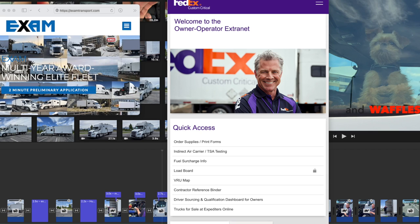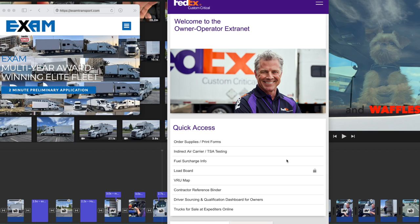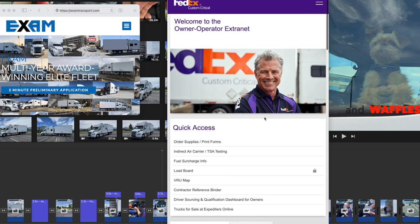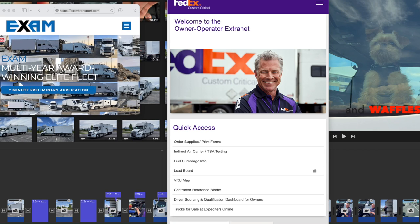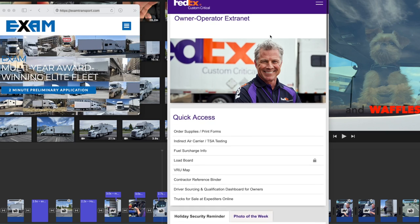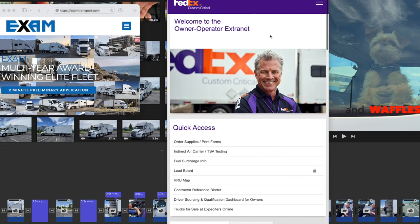Welcome to the Owner Operator Extranet. If you are with FedEx Custom Critical, you should already have a login into the Extranet. The website is oo.blue.fedex.com. Put your login credentials in and you get to this homepage. Hopefully you've already seen this.